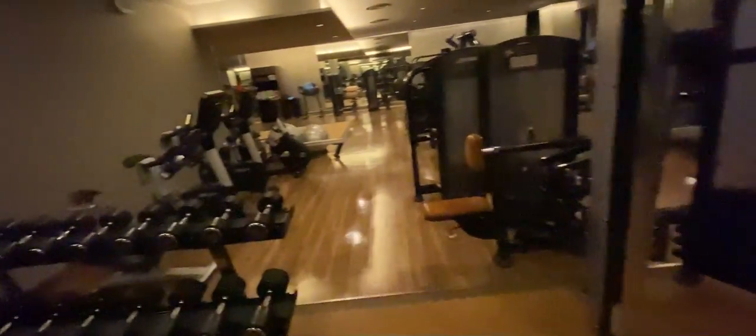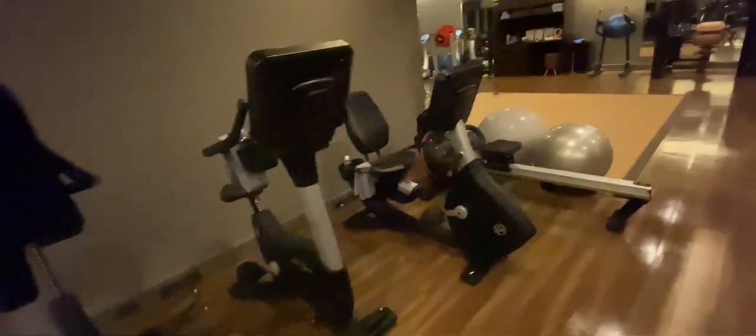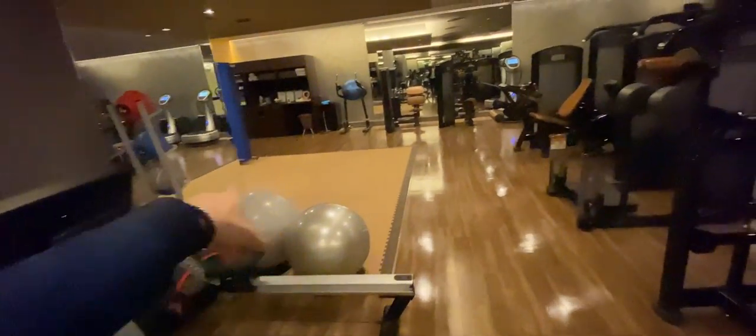This is great. And then last but not least, 1 spin bike, 2 regular vertical bikes, and then 1 horizontal bike, and lastly a row machine, and that is it.